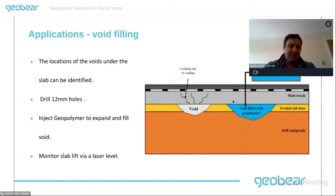Now remember, this is slab track. With slab track, the options you have to lift it or readjust the geometry are generally limited, as opposed to ballasted tracks where you can simply use tampers. In slab tracks, you can't really do that. So we can keep injecting to lift the slab, introduce some lifting pressure, and we can monitor that lifting very precisely using laser level monitoring.